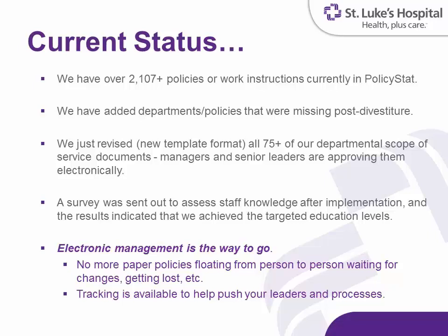We had to update our format of all of our scopes of service due to the changes in both the ISO and the NIAHO standards. So we've just completed about 75 of the different departmental scopes of service with the new format. All the senior leaders and the managers have been in the approval trails and having to learn a little bit more about the system as they've had to approve and get everything up and running with that.